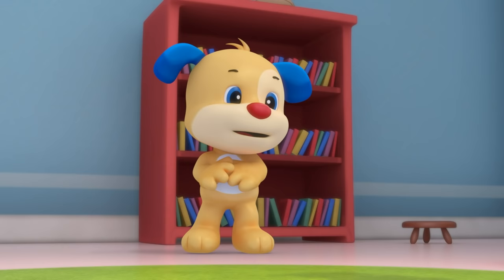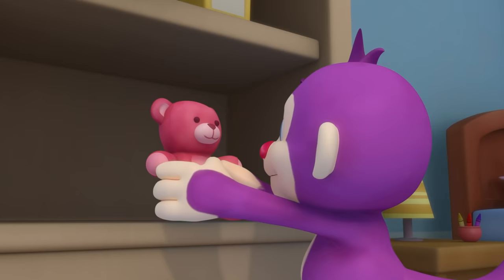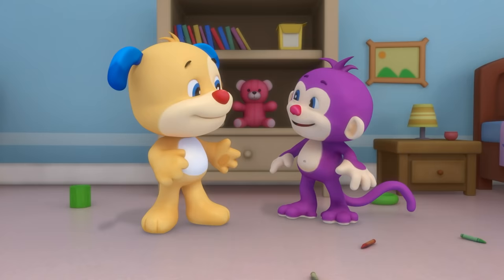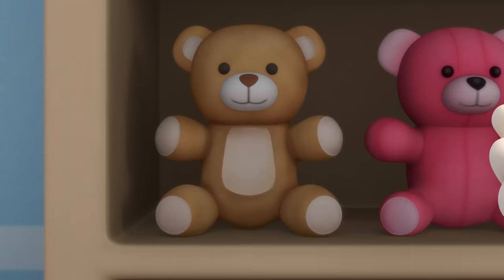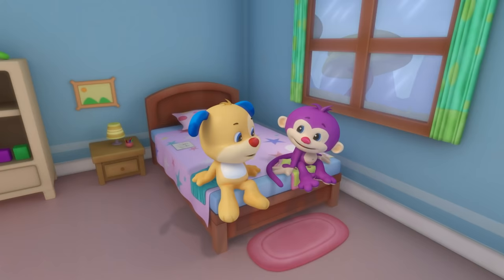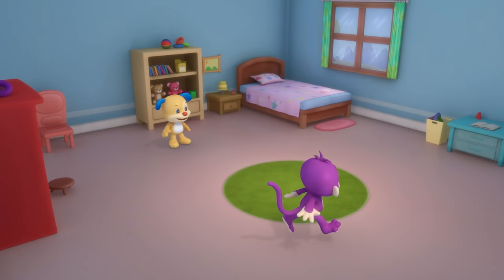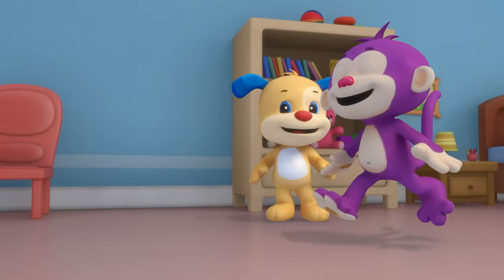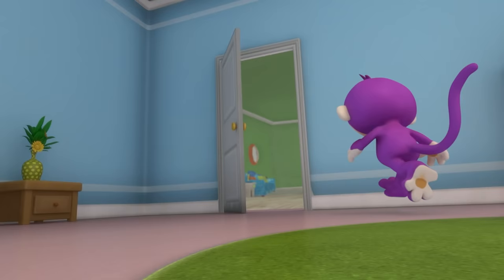Messy little monkey. Pick up those teddies. Books, your teddies too. Now look how neat and clean this looks. Woohoo! Neat little monkey. Monkey, monkey, and puppy. You've done so well, now it's time for tea.